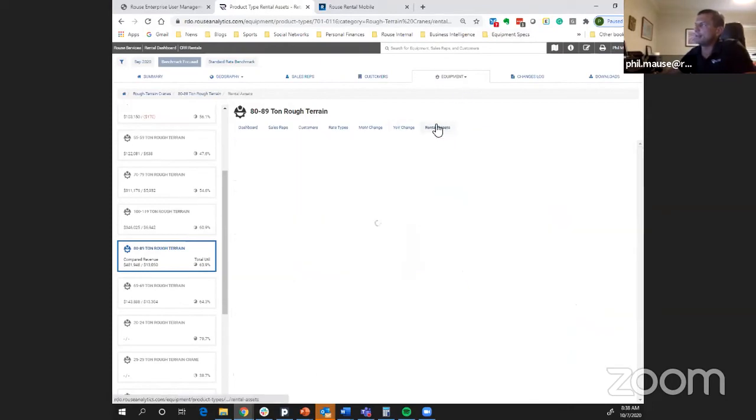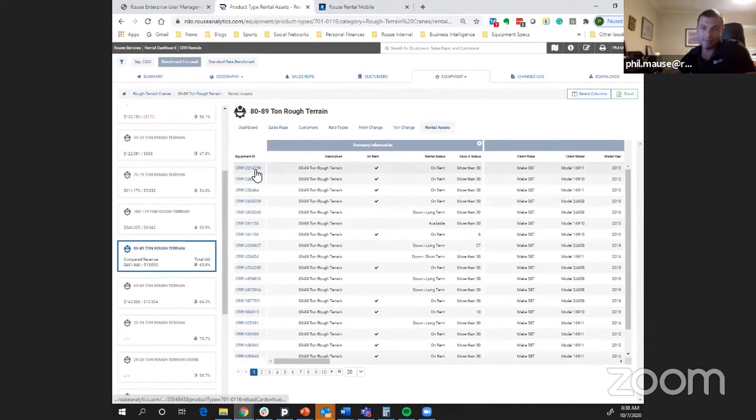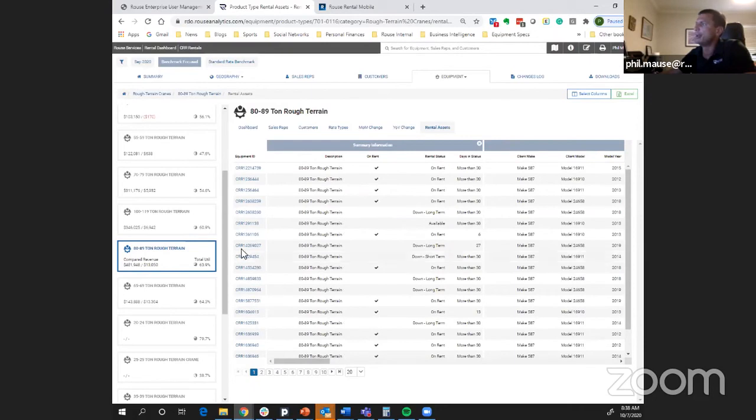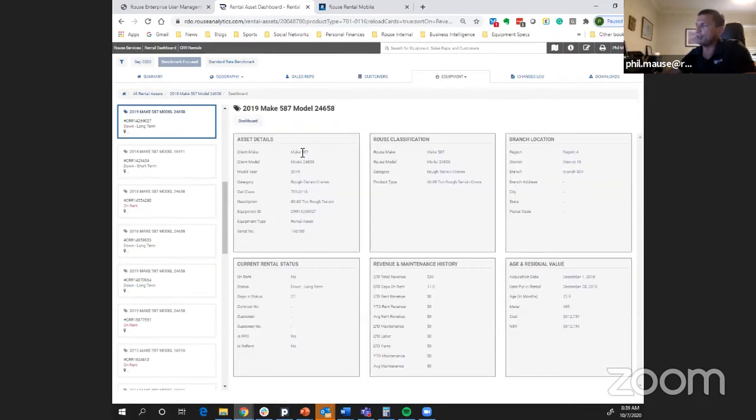We also take this down to what we call a fleet manager or asset level view. So this will show you every asset in this size class of crane. A lot of information out here to the right, and you can drop this into Excel if you want. But if I click on one individual record, it's going to show me the make, model, spec, serial number. This is the way we have the asset classified. So we'll put your asset into our standard taxonomy, where it's located, the status that it's in, if it's out on rent to a customer, who is it out to? Some revenue and maintenance history, so life-to-date revenue, rental revenue, maintenance, labor, parts, as well as the age, meter, cost, and net book value. Kind of everything you would need as a fleet manager if you wanted to think about selling this out of your fleet.